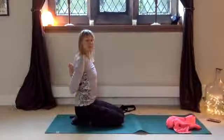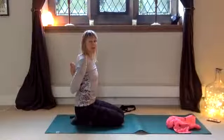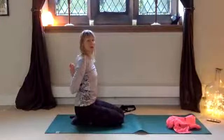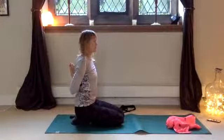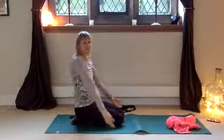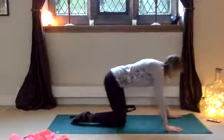So you could do these seated in a chair at your desk. If you try to spend, say, 5 minutes doing the shoulder stretches, either cow face, eagle arms, reverse prayer, or the ones with the belt, could do 10 minutes, 5 minutes every day, and release. Ooh, shake out. Okay, so we'll lie on our back. I'll show you a couple more of the stretches on your back.